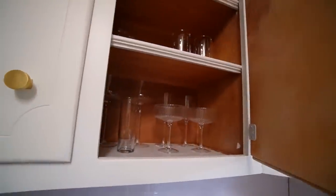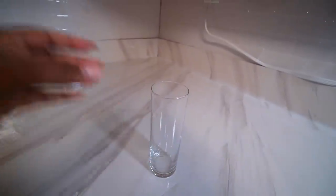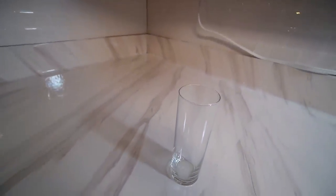Yeah, I need to go wash my face though because I do work tomorrow. Actually, I think I'm gonna drink something. I'll just use this glass. I'm just gonna make myself a little drink.